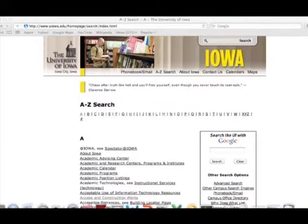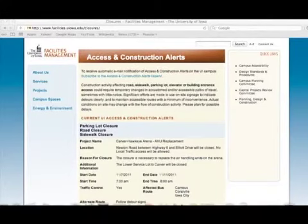Well, even for those... Was that construction? You can trust me. You can trust me. But we'll go ahead and go to the page.